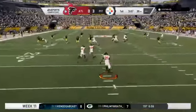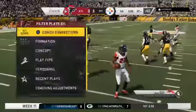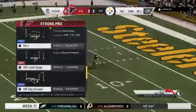This will be taken in at the 1. And he'll take this up past the 20 and down at the 22-yard line. At their own 22-yard line.